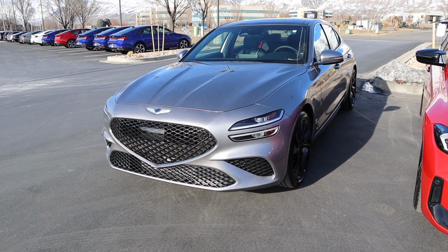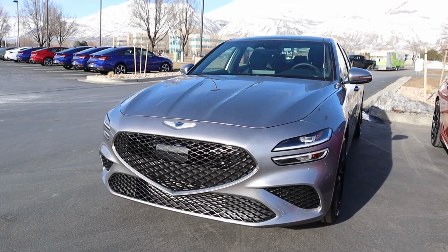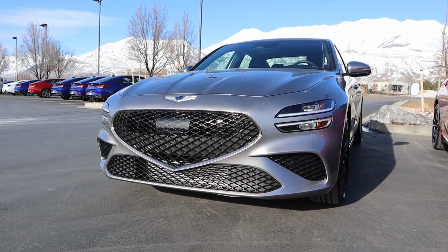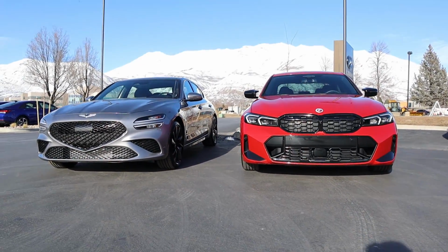Comparing that to the Genesis, notice how everything's more flowy with the lines, so that makes sense, a little bit more rounded off. And then you've got the pretty interesting looking headlights there with the daytime running lights. I'm actually a big fan. And then look how big the grille is. They've actually beat BMW when it comes to grille size. I mean, look at that.